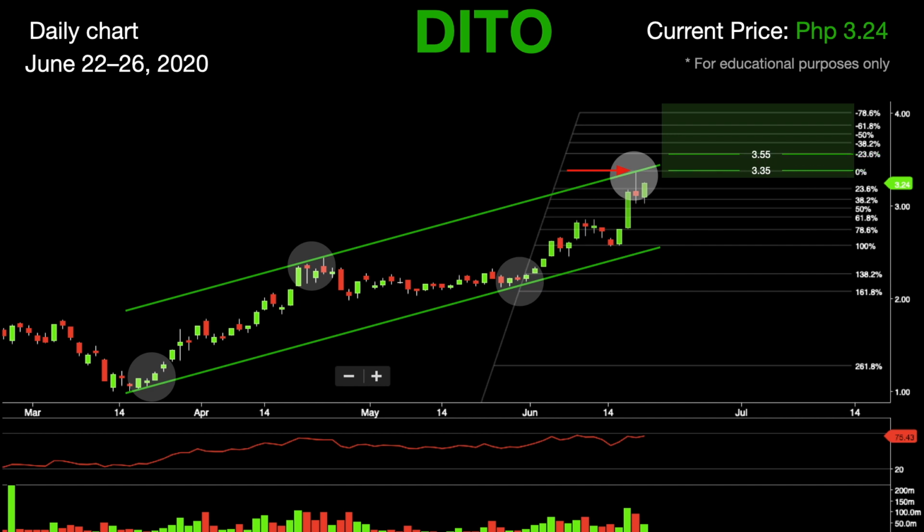If Dita continues to rally, we will be eyeing the next resistance levels at 3.67 and 3.76. The next extended levels of resistance will be at 3.85 followed by 3.98 in the short term. However, the current relative strength index is already at 75.